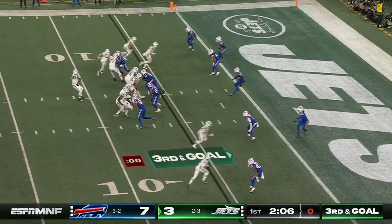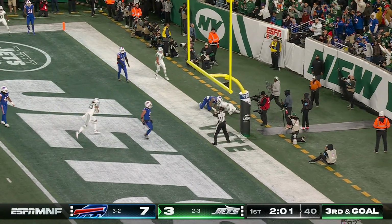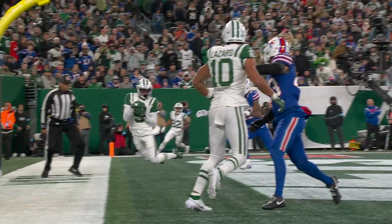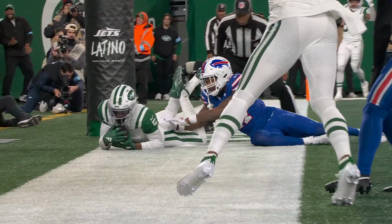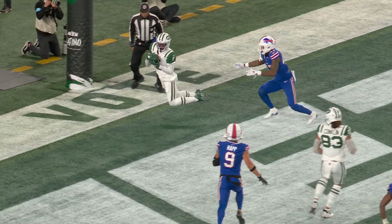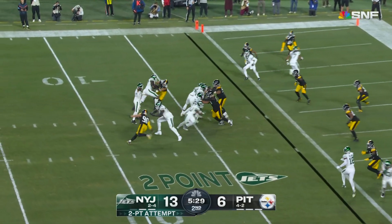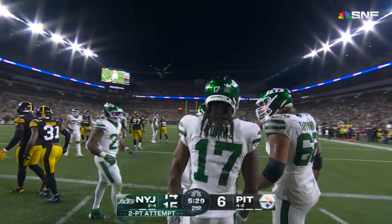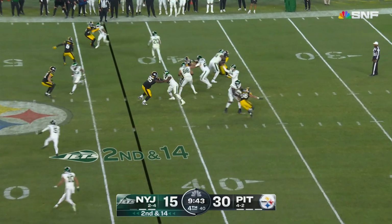And getting the deflection. Third down and goal. Rodgers slides through, throws, caught, but out of bounds by Wilson. He makes the catch, and that's a touchdown. The knee, the feet, and this is going to be ruled a touchdown. And Rodgers going to try to throw for it inside and gets the 2 with Garrett Wilson, and the Jets take a 9-point lead. Under 10 minutes in regulation.